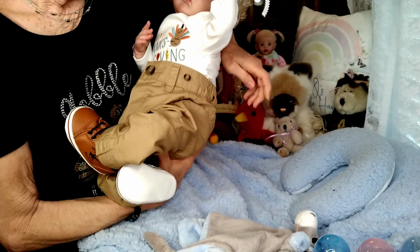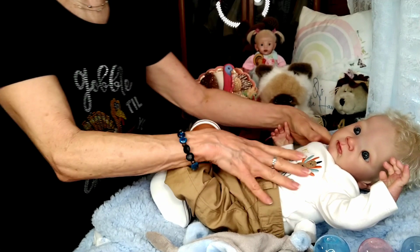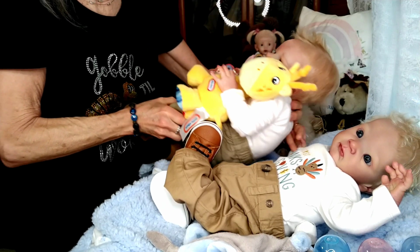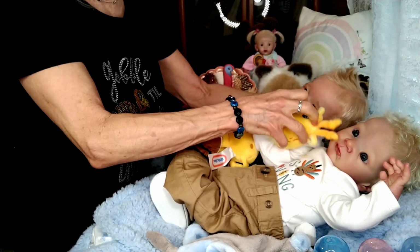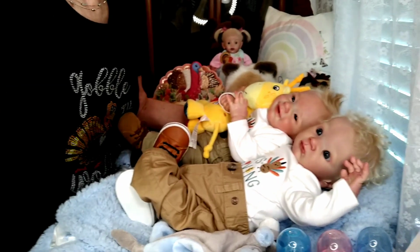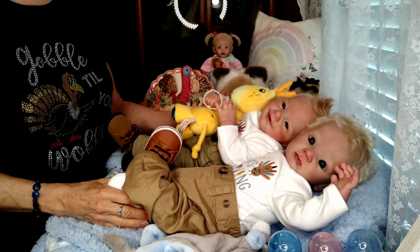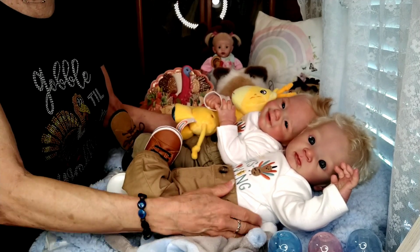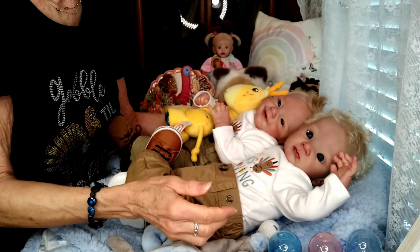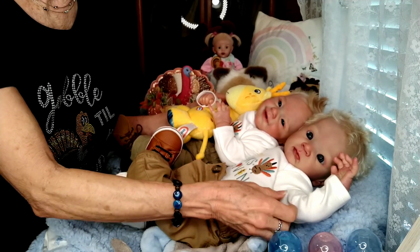So I'm going to bring his brother, Cheeky Dougie, back up here so that you can see them both together. And there's Cheeky Dougie. There he is. I'll move his giraffe over. And there's the two boys. Yeah, there they are. So Suzanne, I hope you enjoyed seeing your two little godsons here today, and their little matching outfits and stuff for Thanksgiving.